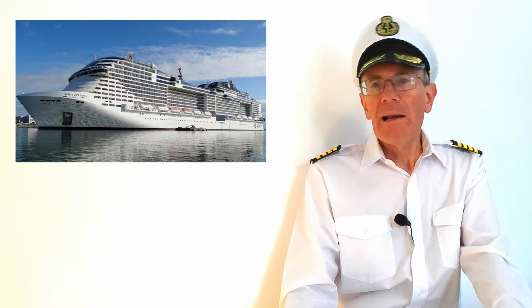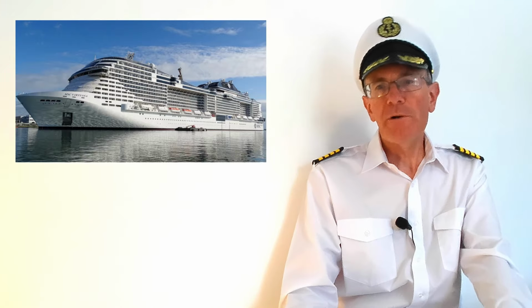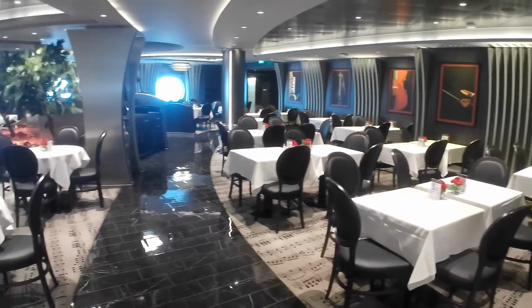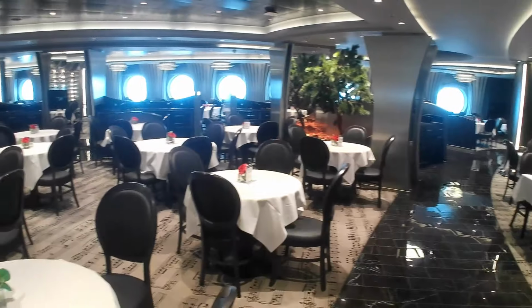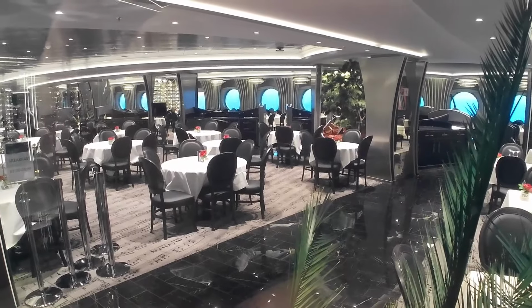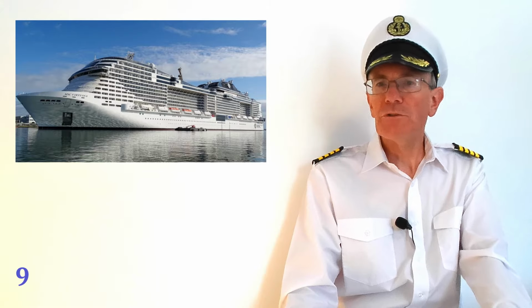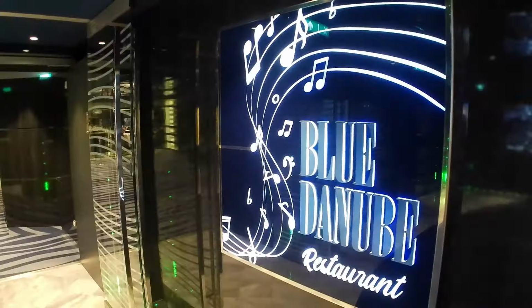If you've paid the Bella or Fantastica fare, you can eat in the main restaurants or the buffet. If you dine in the restaurants, you dine at the same time and at the same table every night, and that information is printed on your cruise card, and quite often you'll be sharing a larger table with people from other cabins. If you really want to change your dining time, or maybe request the table to yourself, you can go to the Blue Danube restaurant on deck 5 and ask them there.